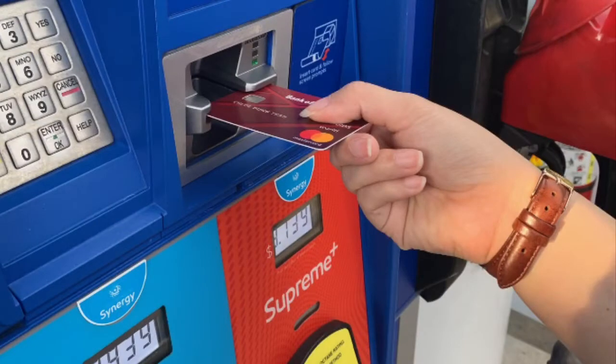This individual is using a card as payment, although if they were using cash payment, the individual would need to enter the gas station and interact with the cashier, requiring the use of social skills. To use a card, the ability to pinch the thumb and index finger together is needed to hold the card, then align it with the machine slot. Fine motor skills are required to successfully insert the card into the thin payment slot.